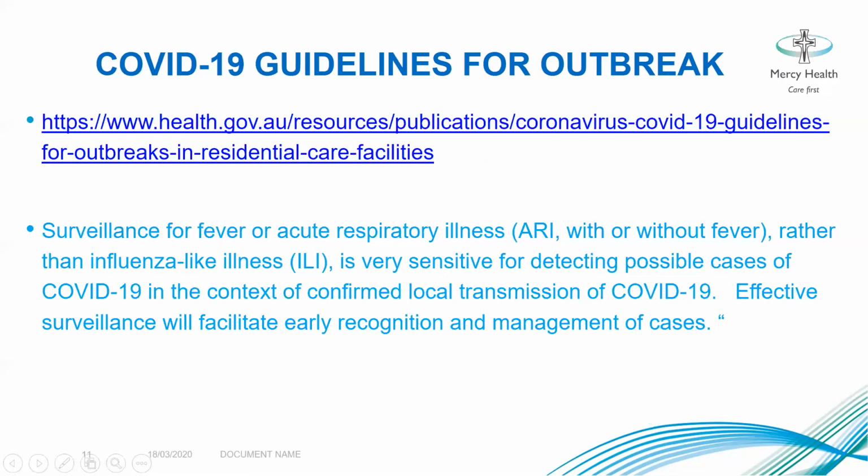Acute respiratory illness is defined in the COVID-19 guidelines as shortness of breath or cough. So we need to have a reminder that we need to be really alert for the signs of acute respiratory illness in our residents. So COVID-19 is a contagious viral infection that generally causes respiratory illness in humans. Presentation can range from being asymptomatic to severe illness with potentially life-threatening complications, including pneumonia. It is spread through contact with respiratory secretions and fomites.